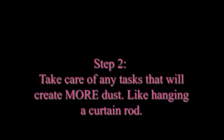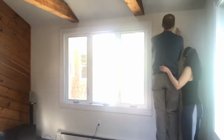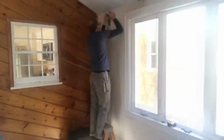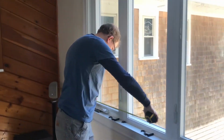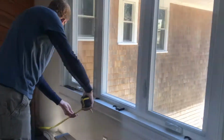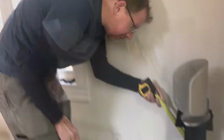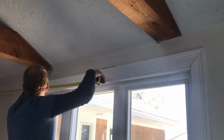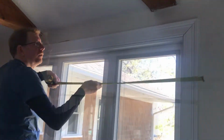In the interest of doing things in a manner that makes sense, we went ahead and hung up this curtain rod because we knew that drilling through the wall and stuff was just gonna make some more dust, and I didn't want to have to clean twice. It's really interesting, the conversation we ended up having about where to place things, because you don't necessarily go to just the center of the wall. You want to go to where your eyes see center, which for us was the center of the window. And then my husband went ahead and took a lot of measurements to make sure we didn't mess up.